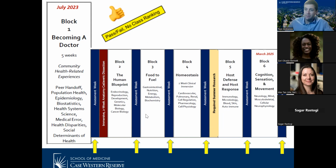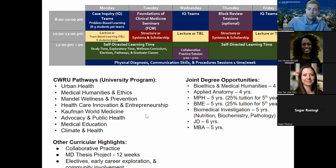You switch IQ teams and faculty facilitators every block, and you'll work with each one of your med school peers over the course of your medical school experience. It's 8 a.m. to 10 a.m. every Monday, Wednesday, and Friday. But that's where you also spend the bulk of your time outside the classroom as well. This is a typical day in the life of a first or second year medical student.